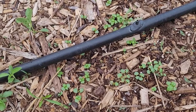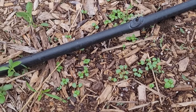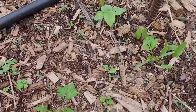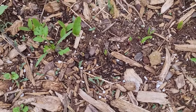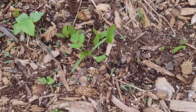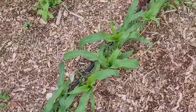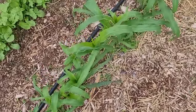I have some basil coming up here. There's a whole bunch of plants there, but I'll probably thin it to just one plant eventually. I had a whole bunch of seeds, so I just threw some down. Then right next to it, we have some Malabar spinach. Same situation. I had a whole bunch of seeds, so I'll probably thin those out to maybe 3 or 4 plants. Our popcorn that I planted is coming up pretty well. I've already thinned that out. I might thin it out a little more, I'm not sure.